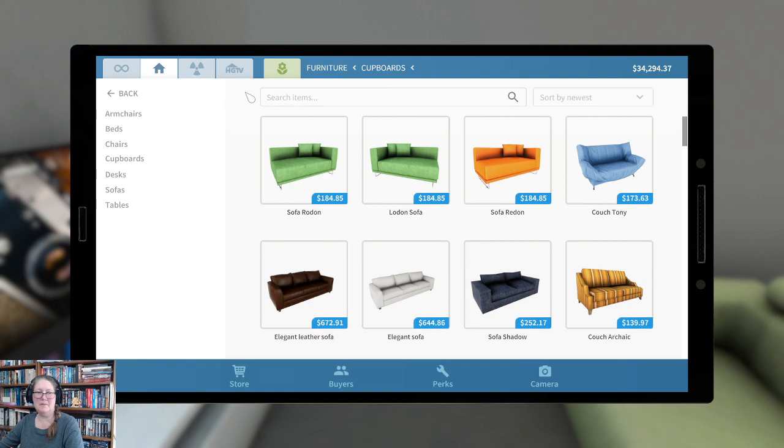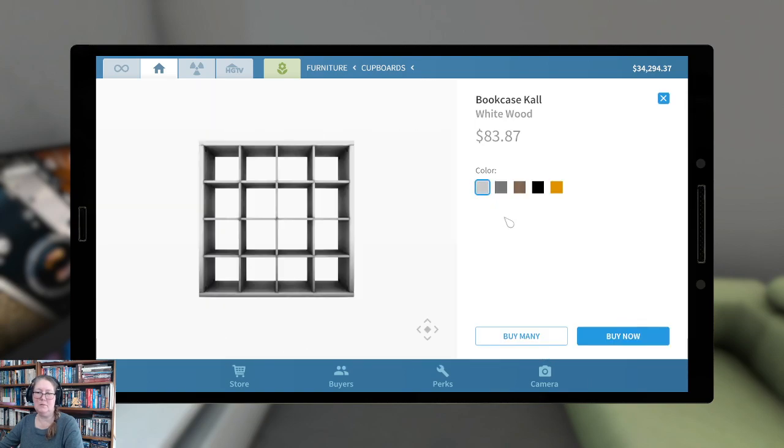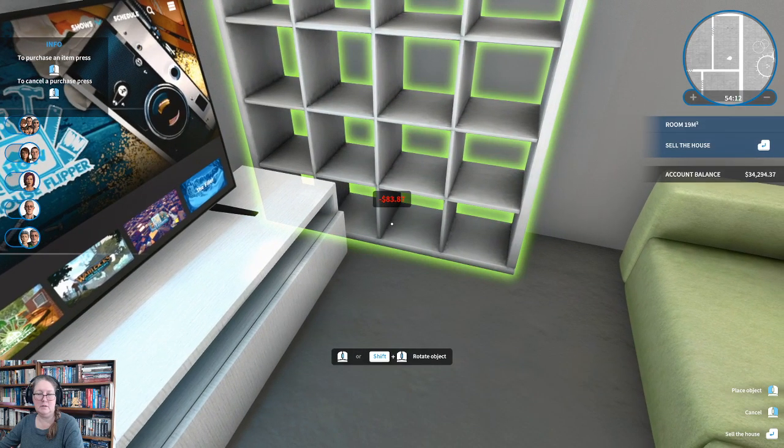Just watching these guys, I'm trying to work out. Oh no. We'll just go with cupboards and we'll go with shelves and we'll grab, it's the Carl I'm trying to think of. It wouldn't have come in the right colour, but it does for this one. We'll just pull this out a little bit and along.